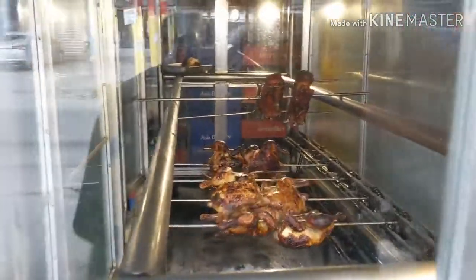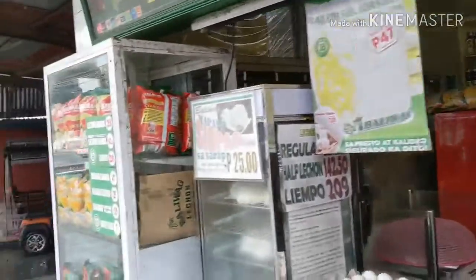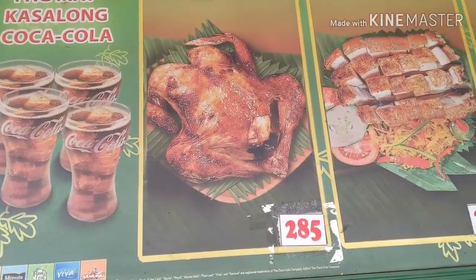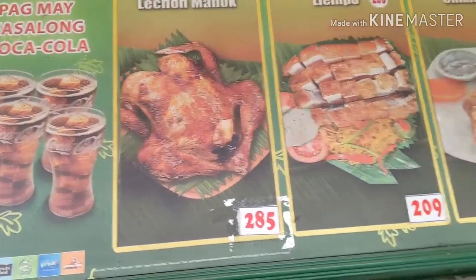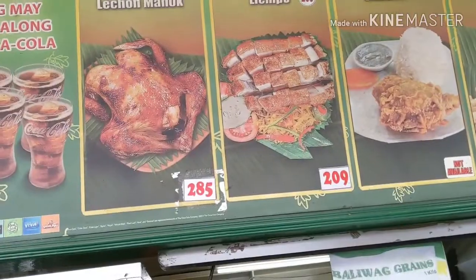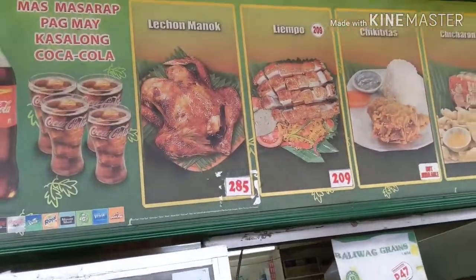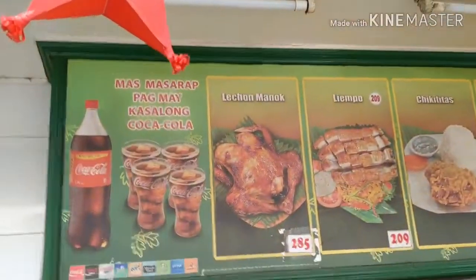This is the best place. There are many places here along the road selling this, but this is the best place. You can see the price here. Now, normally the lechon manok whole, the whole chicken, is about 240, 245 pesos. But this particular place is a little more expensive, 285, but it's by far the best. And right around here, there are about six or seven of these shops.